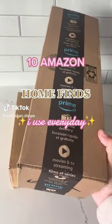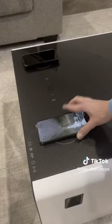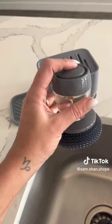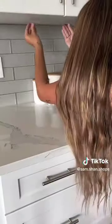10 Amazon home finds I use every day. First is this smart coffee table that has a refrigerator with sensored lights, 2 charging pads, and so many other cool features. Next is this sponge and scrubber set that dispenses the perfect amount of dish soap when washing dishes. These viral motion-sensored LED lights that are rechargeable and easy to install with a magnetic adhesive mount.